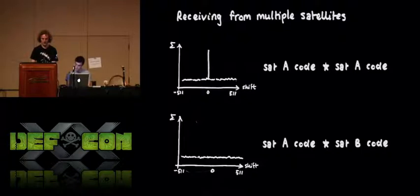If we think back to this property of the Gold codes, that two different Gold codes have 0 cross correlation, then we're going to see that if we perform this cross-correlation between, say, the code from satellite A, and we locally generate satellite A's Gold code, then it's going to have this delta function like cross-correlation, allowing us to pick out this peak.